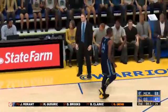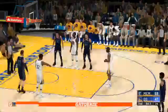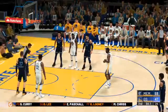And some changes here for the Warriors. Draymond Green comes in for Looney, and Andrew Wiggins is subbed in for Lee. Jonas Valanciunas, he's checked in for the Grizzlies.